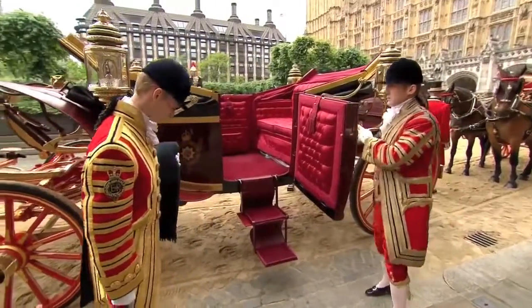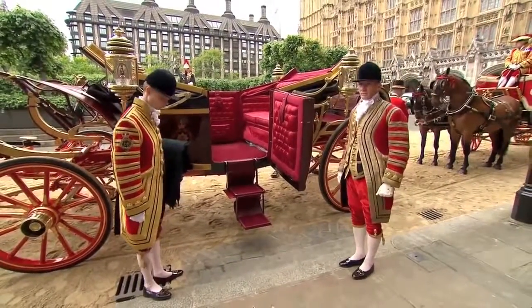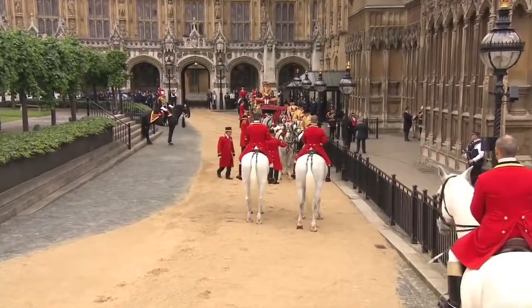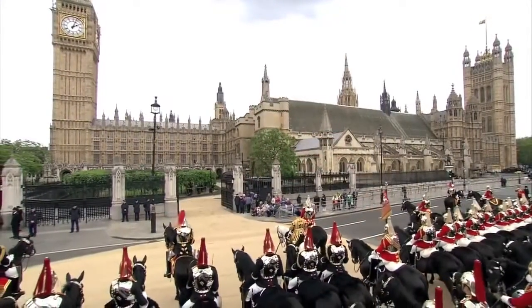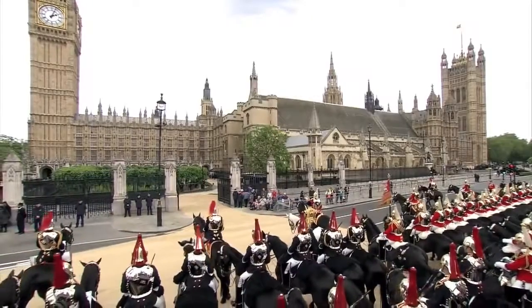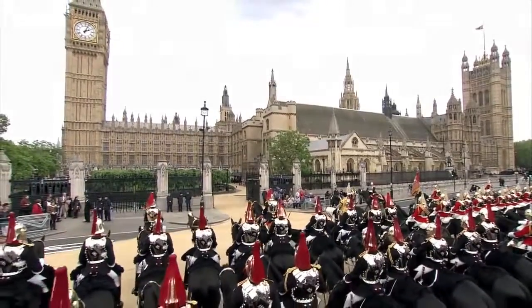And there we are, the kind of carriage that we've come to expect. And the carriage procession will make its way out of New Palace Yard into Parliament Square and then along Whitehall in a scene that lots of people who've been queuing all day will be delighted to see. Blues and Royals and the lifeguards smartly turned out waiting for the Queen to emerge, and then they will escort the royal carriages back along Whitehall and over to Buckingham Palace.